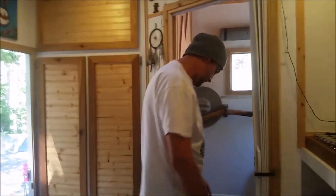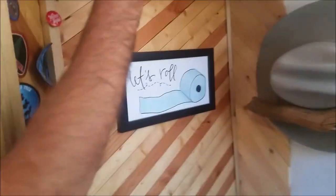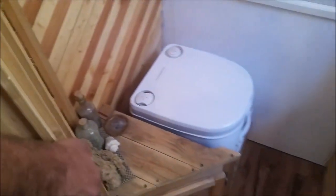Go over to the bathroom here. I'll let you walk in there. We've got storage here, toiletries, all kinds of stuff. We have our chem toilet. It's a Dometic. We like it. We generally dump in dump stations or porta potties.